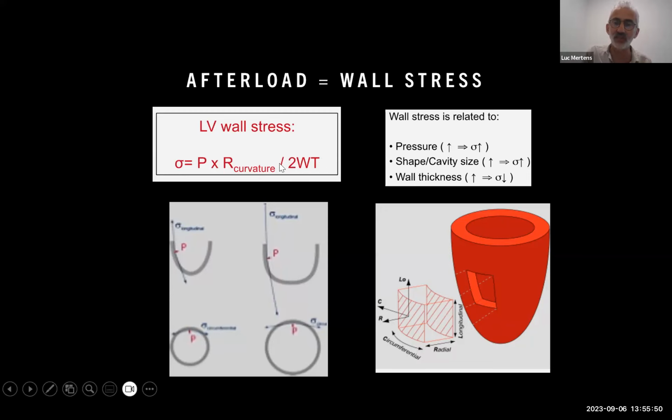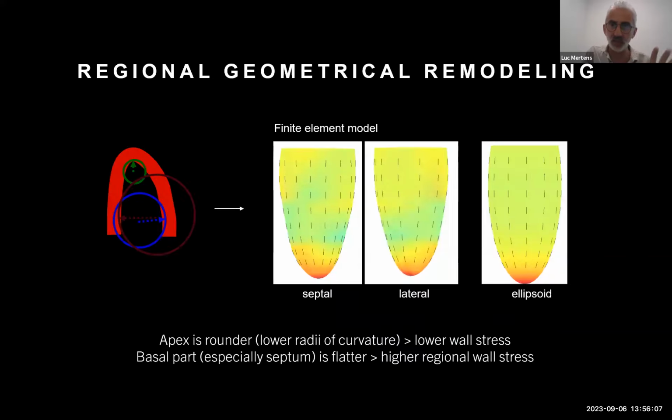And in the formula, this is the Laplace formula, it's 2 times the wall thickness. So wall thickness has relatively more impact on wall stress, deformation, and definition of afterload. If your wall thickens, that quickly results in a reduction of wall stress and in afterload conditions. So that's something you really have to remember.